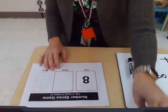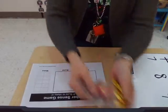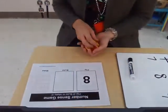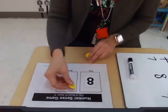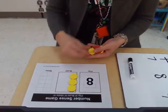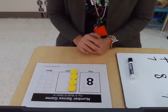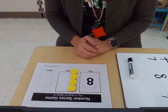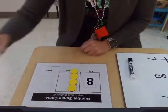So the next thing we'll take out are our yellow and red circles. And I'm going to come up with a way to make 8. All right, so count with me. I'm going to start with yellow first. 1, 2, 3, 4. I have 4 yellow. And if you think about my paper plate, what do I need over here now? 2 sets of 4 made 8.